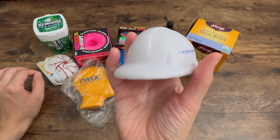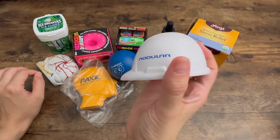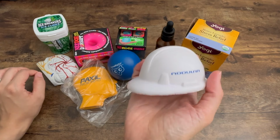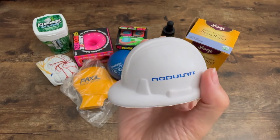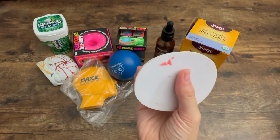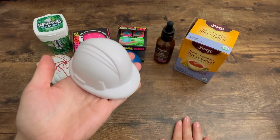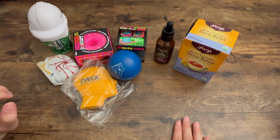But you know, at any convention or big event, or an expo or some kind of event, there's always these random stress toys with company logos on them. So I've got this hard hat one, which is really cute. I'm gonna put them right there.